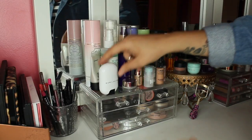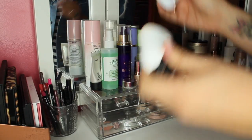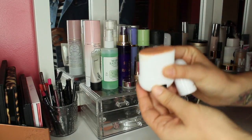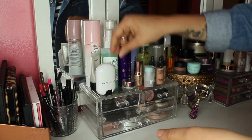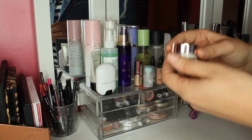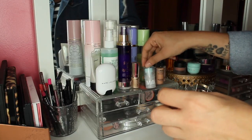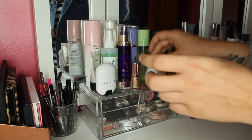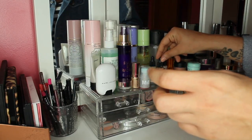Makeup Prep and Prime. Marc Jacobs, what is this, cover stick. One of my friends gave me. This is so sweet of her. I like this for underneath the eye. I think that it helps with darkness. And then this is the Josie Maran strobe cream. Josie Maran highlighter. The Milk Makeup cooling stick. And then these are just little color correctors.